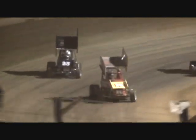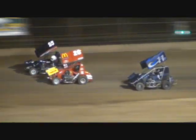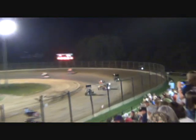Cole Campbell in the car number 22C in second. Reach of Haley Witcher in third. Dustin Marsh taking over that number three spot in the 25M car. The 11C of Chad Feather in fifth.